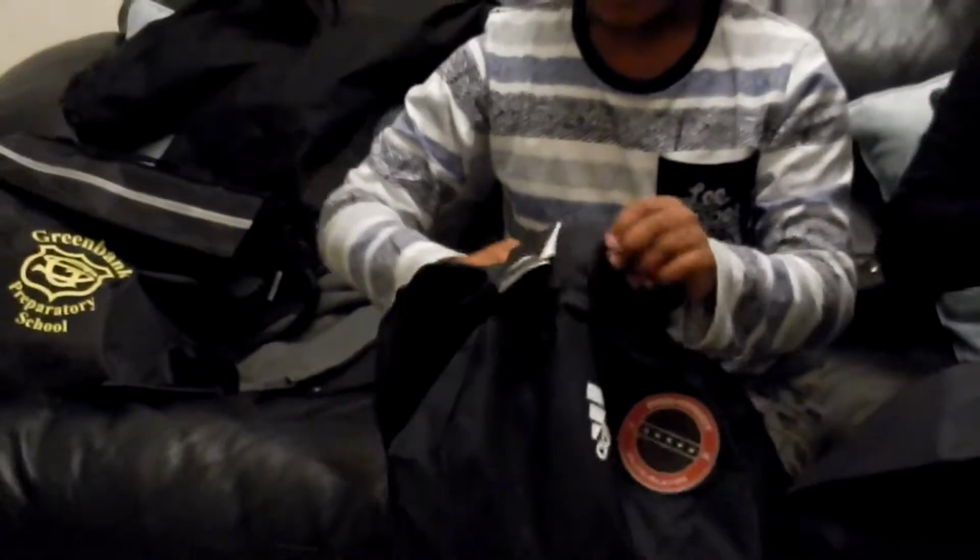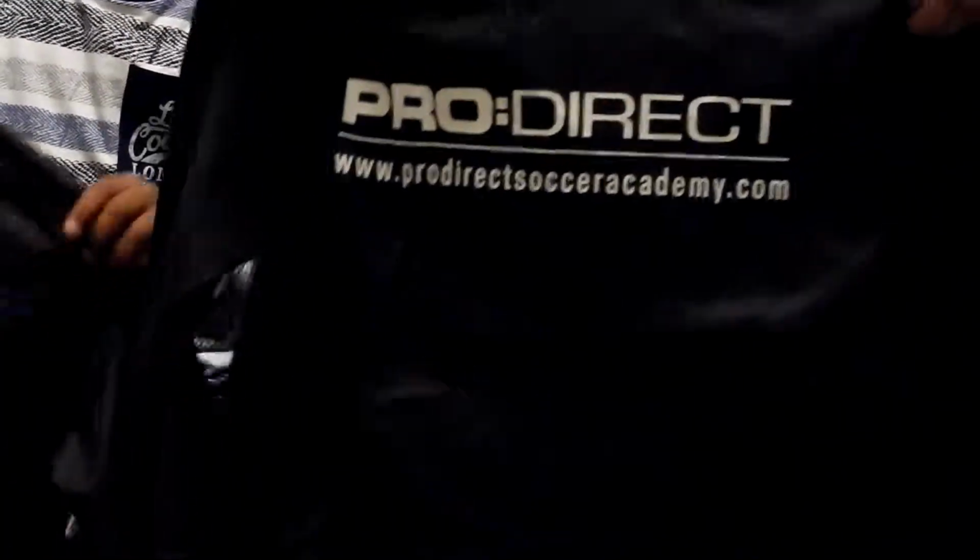Normal coats don't have some, and I like the design and stuff. I like it because it looks stealth. Okay, and there's the Prodirect website over here. But yeah, it looks pretty good in my opinion.